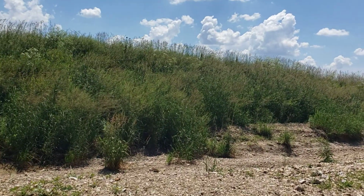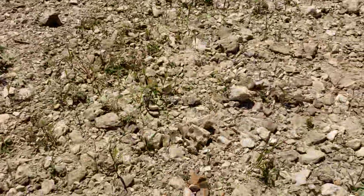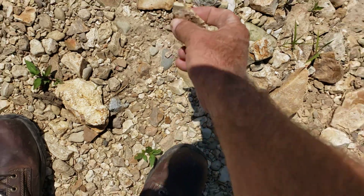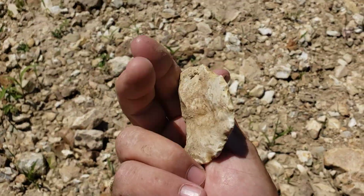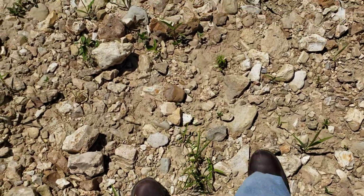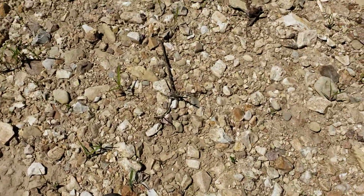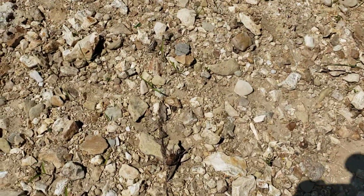Today we are in the Mississippi River Valley, downstream from Hannibal, Missouri, about 5 or 6 miles. I'm thinking we're in a pretty good spot. Looks like we could find some stuff today. I'll step up out of this creek and show you where I'm at. You will understand why.